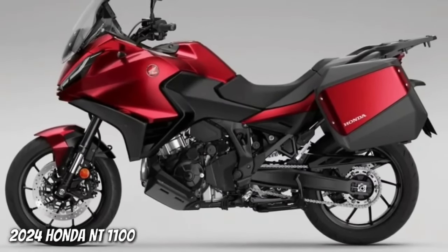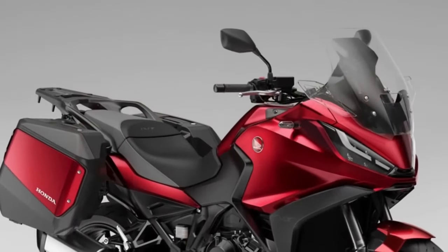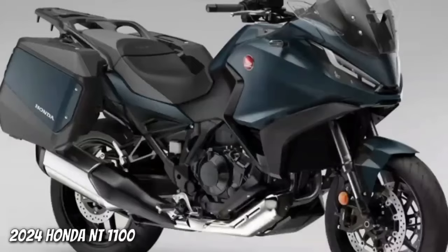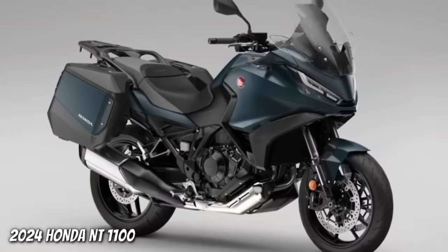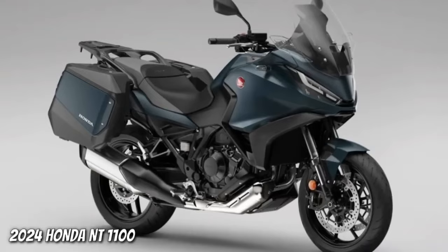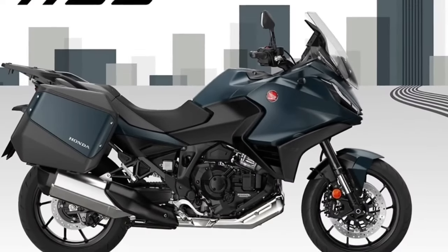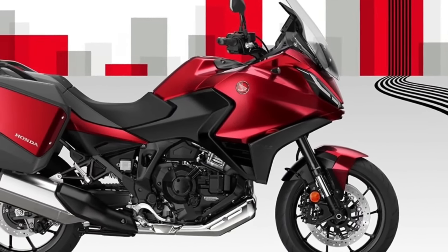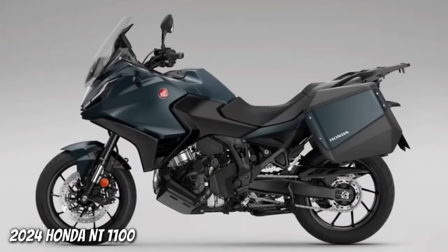The NT1100, whose combination of performance, comfort, functionality, elegant styling and excellent value for money made it the best-selling touring bike in Europe in 2023, receives two striking new color updates for the 2024 model year. To add to its comprehensive appeal, matte blue jeans metallic and candy chromosphere red join the ever-popular matte iridium gray metallic in the NT1100 lineup, with all three colors featuring a new matte ballistic black metallic rear rack.